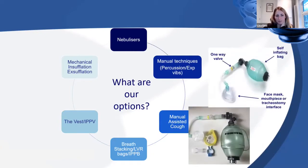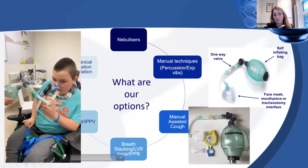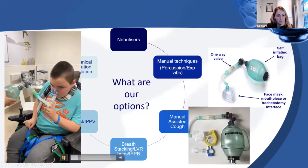So the next one we'll move on to is breath stacking or lung volume recruitment bags. So you can see here that these are lung volume recruitment bags, so different attachments, but you essentially have a face mask, mouthpiece, or tracheostomy interface, depending. A one-way valve here, just by where that yellow label is, and then this is a self-inflating bag. So I've actually got a video of one of our patients.